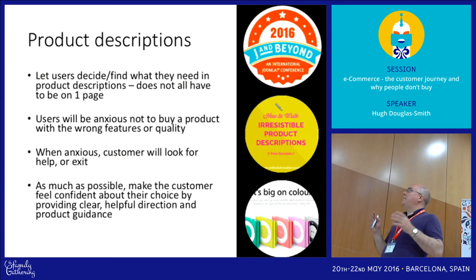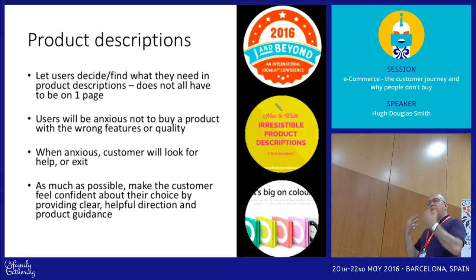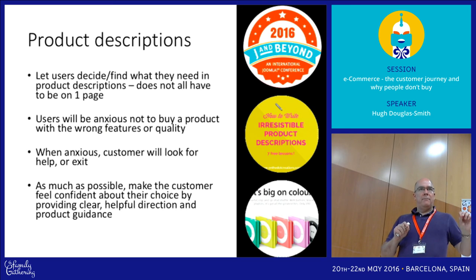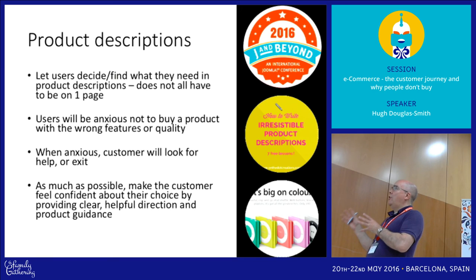Users can be very anxious not to buy a product with the wrong features or the wrong quality. So think of it from their perspective and give them the trust that they are making the correct selection. If you get a customer that's anxious, they're not quite sure, their natural reaction is to click away, go back to Google, find somebody else that's selling it in a slightly better way and purchase from them. You've got to make them confident that the choice that they're making is the right one for them, and that choice can then be delivered by you.